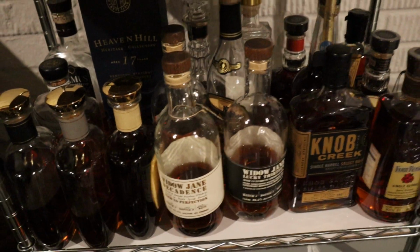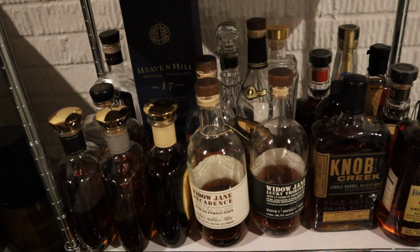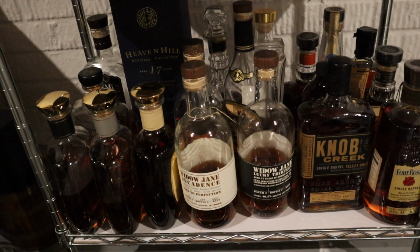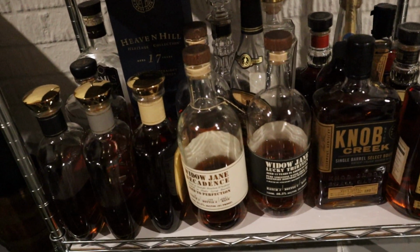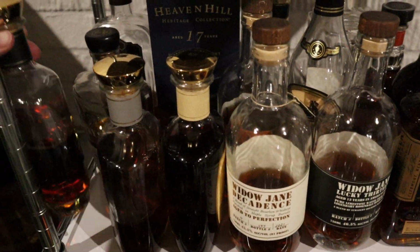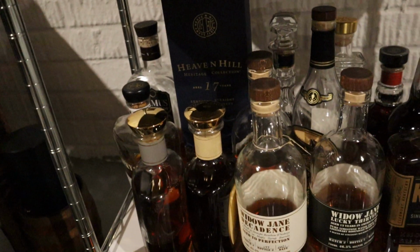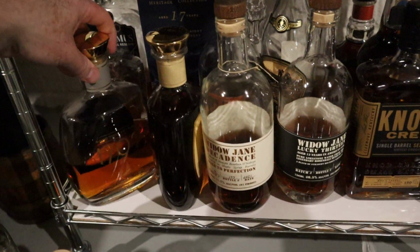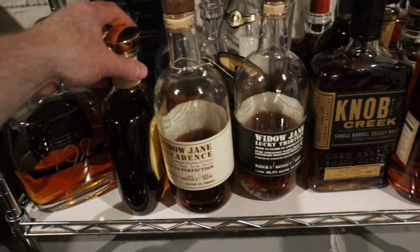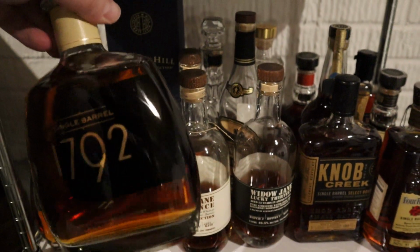Alright, the bottom shelf is where you're going to find my only sealed bottles, and I'm real selective on that, and then just some other stuff, mainly Barton and like Widow Jane down here. So, start here on the left, we got a 1792 foolproof store pick. We got a 1792 12-year. That's my favorite of theirs so far. And just got this one. It's a 1792 single barrel. Haven't tried that one yet.